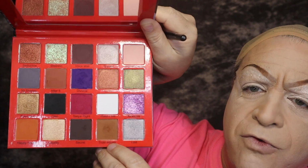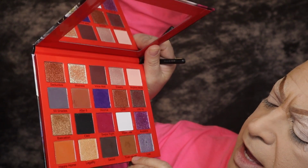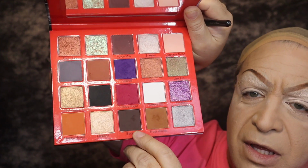I glued my eyebrows down, did my base foundation, made new eyebrows using the Mistress palette, and I used the colors Trust Issues and Secret. I used those to create the new eyebrows.